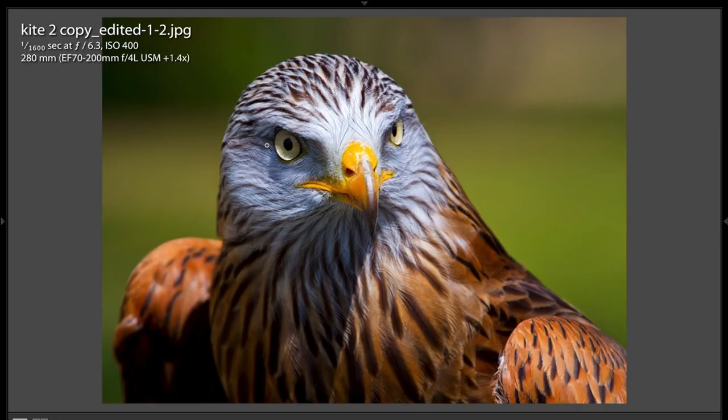The other thing is with the f-stop, you want to have just enough f-stop. Once you focus on the eyes, you want to close down just enough so the beak is in focus too. And Gordon did, as you could see, a great job on this shot. This is a very nice shot.